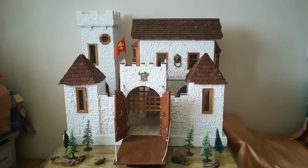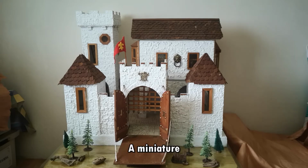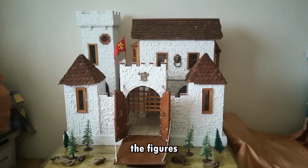Today's video is about military modeling 1 to 32 scale. Now what you see in front of you is a castle, a miniature castle. It could be considered a diorama or a dollhouse. If it's a diorama, usually the figures cannot move. Well, our figures can, so maybe it's more of a dollhouse.